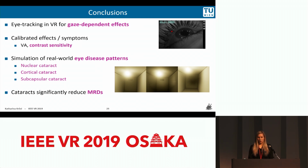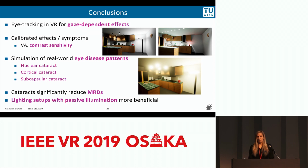Our user study showed that cataracts reduce the maximum recognition distance of escape route signs significantly, and that lighting systems with many light sources in the field of view of the user are perceived as especially uncomfortable. Therefore, we recommend investigating the use of passive lighting for people with cataracts.